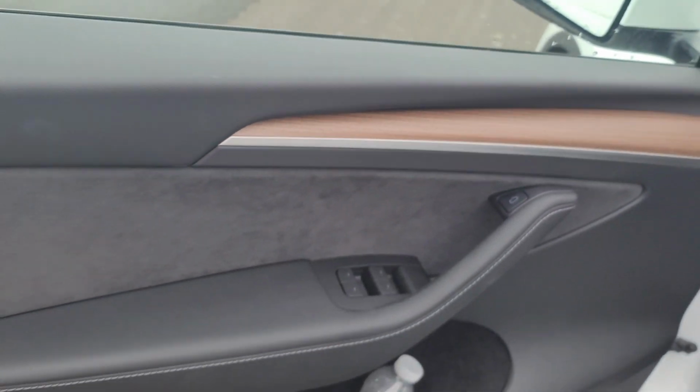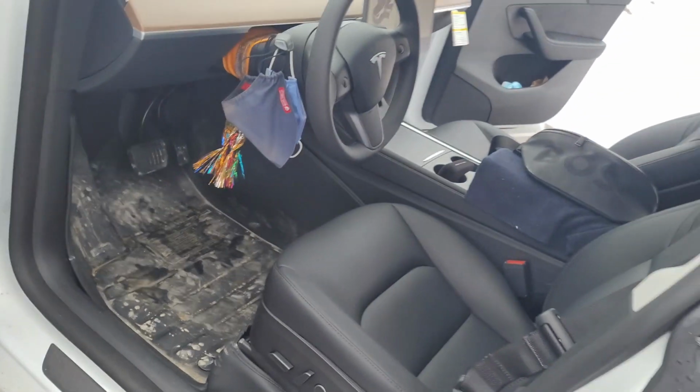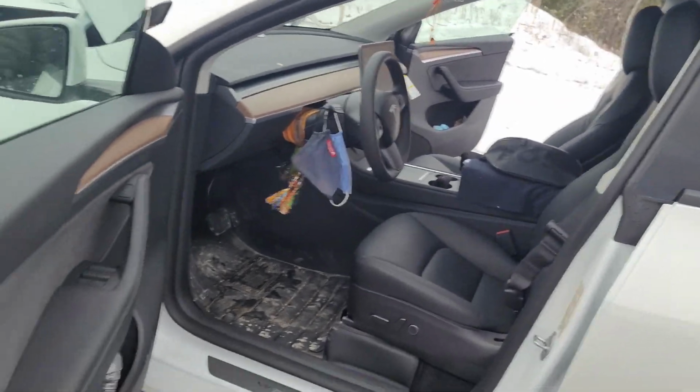This armrest is amazing when you're driving, as well as this. I think Tesla did a phenomenal job in being able to hug the driver as you drive.